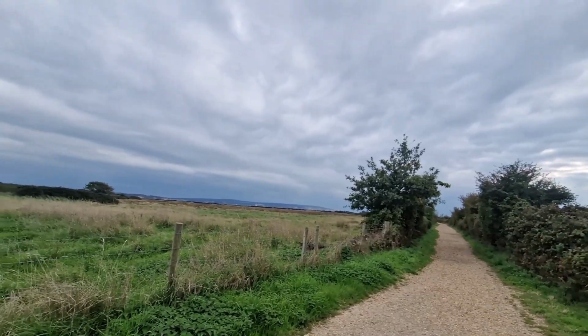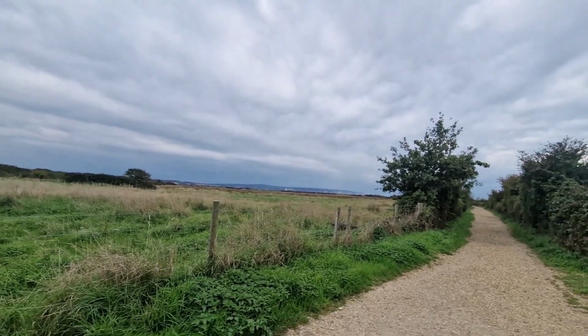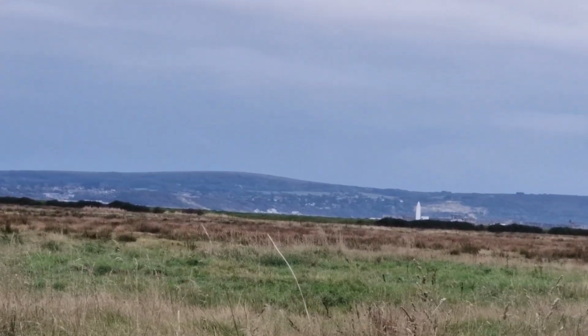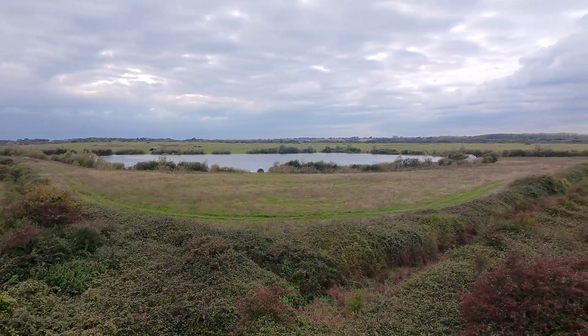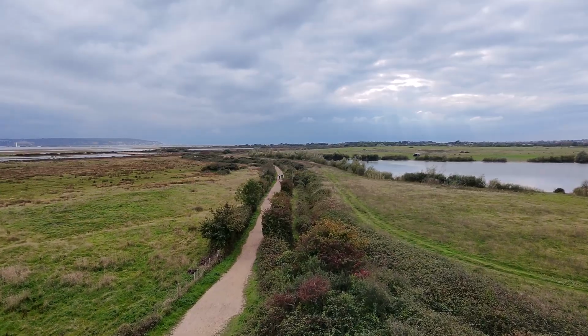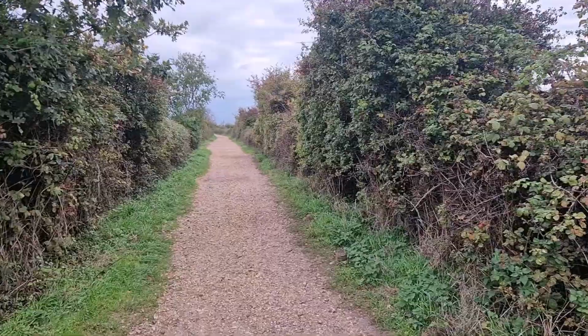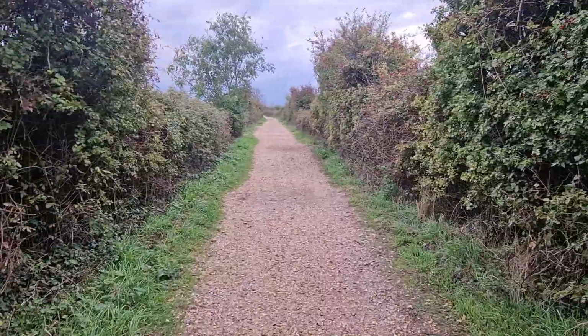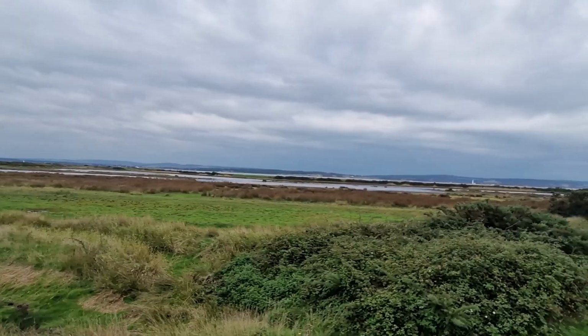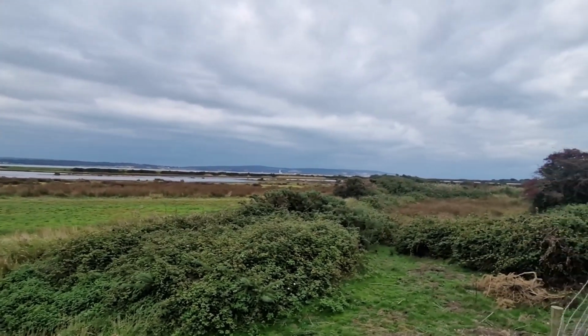Drone up, but can you see the view? You probably can't, so let me try and zoom in a bit. What about now? Quite around this path, and it goes and goes and goes that way. So I'm going to turn back now, but look at the view here. I'll put the drone up one more time.